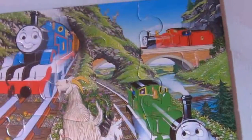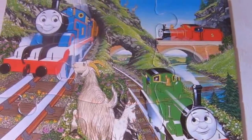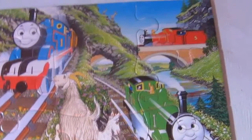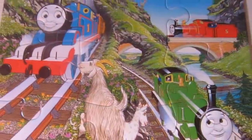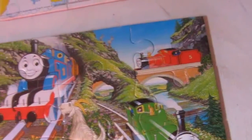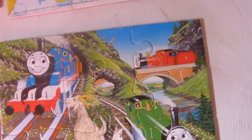This puzzle is available as a floor puzzle, I think. I can remember this one, so it must be. And they've obviously scaled it down and put it in this box. I'm trying to see Owain Bell's signature, because he illustrated this.